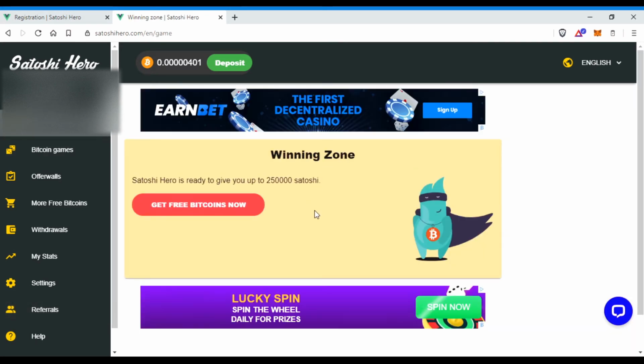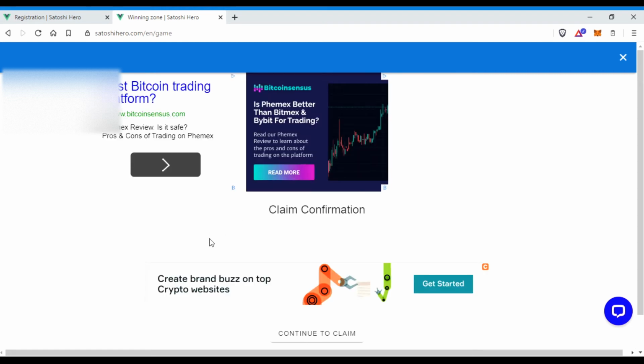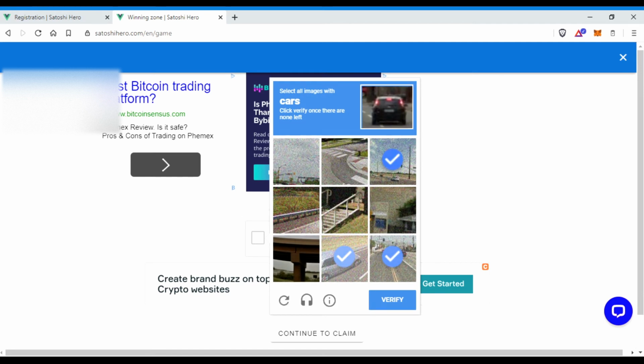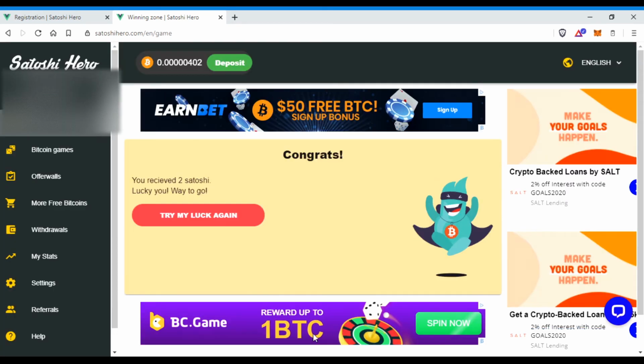So let's go right to where we can get our free Bitcoins here in the faucet. So we'll click Get Free Bitcoins Now. You'll be taken right to this page where you'll want to click here to see the captcha. And then you'll just need to verify the captcha, and then you will continue to the claim. We'll go ahead and do one here. Well, it says we didn't verify them all, so let's do the cars. All right, once you've done so, it'll say claim confirmed, and you can continue to claim from that point.